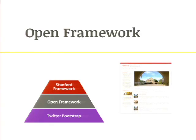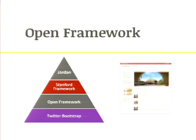And on top of that, they have another base theme called Stanford Framework. Essentially what that's doing is just adding the Stanford branding on top of Open Framework. And then on top of that, they have additional themes to choose from. I think they have 3 right now. And those just add some additional customizations to the Stanford framework, so it's still branded Stanford. It follows their strict branding guidelines, but it's adjusted to give people a little bit of variety.